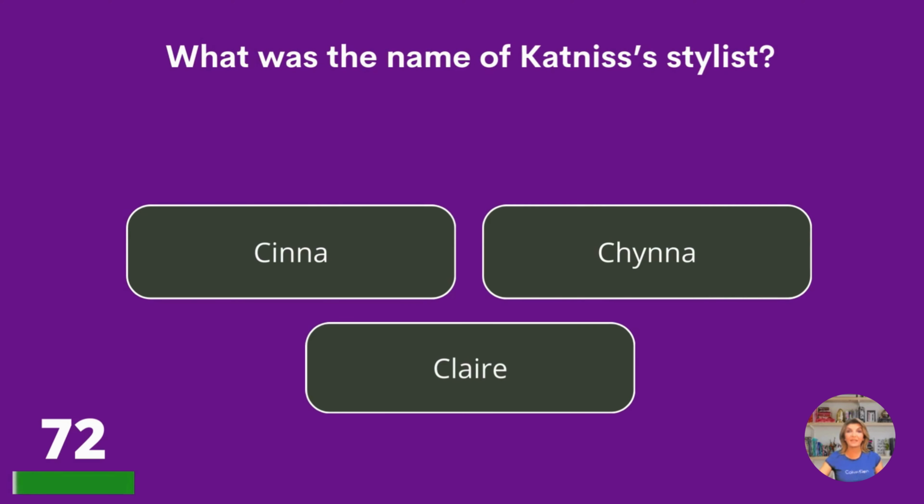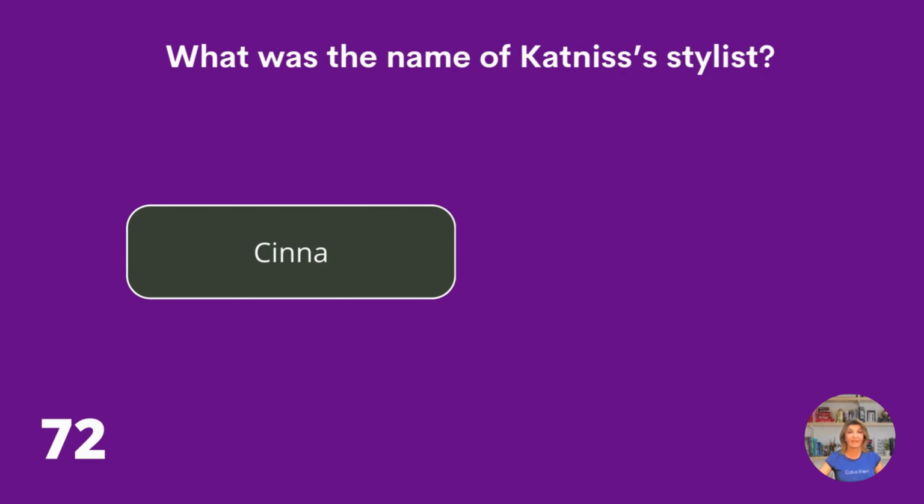What was the name of Katniss's stylist? Cinna, Cena, or Claire? Excuse me, that's China. Cinna.